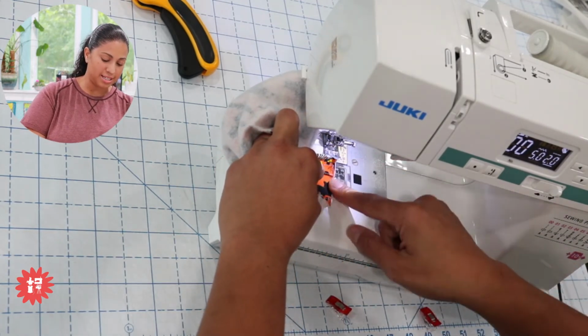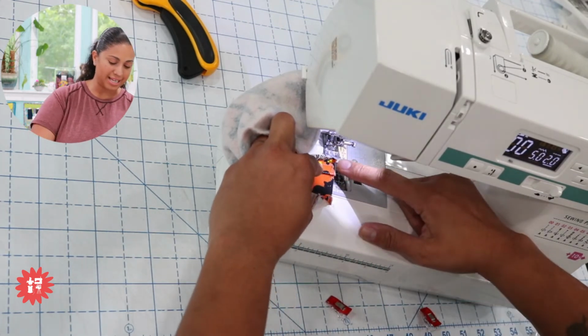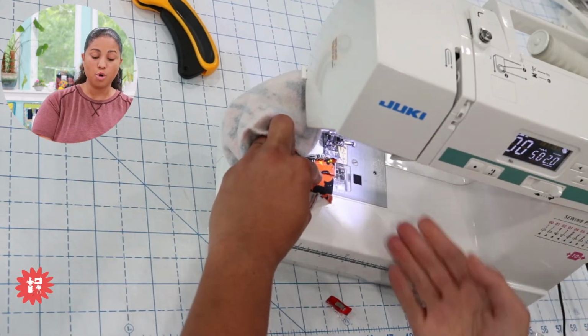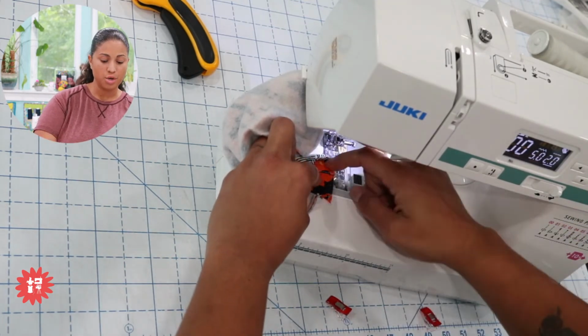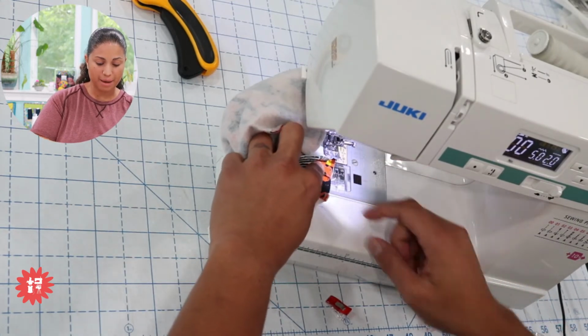Okay, so I don't know if y'all can see this, but this handle, I think this was maybe the first one I did. It's already coming off because I didn't backstitch at the beginning. So I'm glad I looked, and I can see that this edge is not matching the side edge, and this is exactly what I'm talking about. You don't want it to swipe out on you. I want that straight edge to be straight against the edge of the fabric right here.